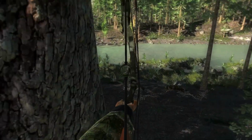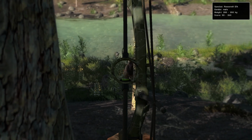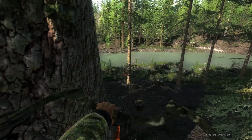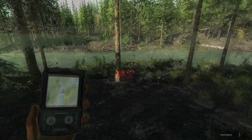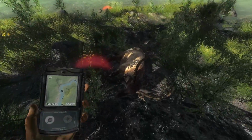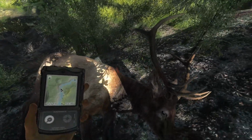Oh, he's kind of an awkward shot. But that'll do it. That'll do it. Nice. Yeah, he's tiny. Definitely tiny. Much, much smaller than the first two.